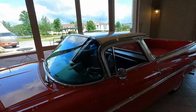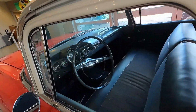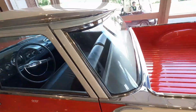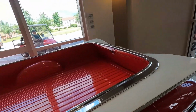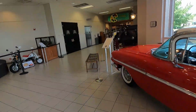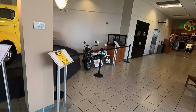You notice that it's a bright red with white trim, with a white trim top, white trim fins on it. Have a look inside here. Oh yeah, it's really done nicely, restored nicely there. A 1959 Chevy El Camino. I like that white paint job there on the side.